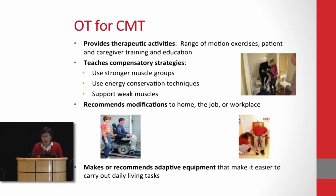OTs also make or recommend adaptive equipment that make it easier to carry out daily living tasks. And the picture at the far end on the bottom shows a therapist assisting a man with trying to put his socks on. And there's a device that he's using. It didn't show up too well in the picture, but I have a picture of that.